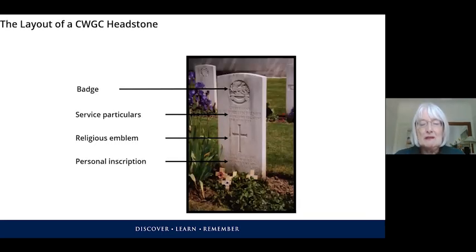Now the headstone, which I'm sure many of you are already used to seeing, but just so you familiarise yourself with what they look like, no matter where in the world they are, you'll see the traditional curved top there. Service particulars, so the person's name and the details of the service where we know that. The religious emblem is there in the majority of cases, because certainly in the First World War, most people who enlisted in the services would have declared themselves to be of the Christian faith. That was the norm in society at the time.